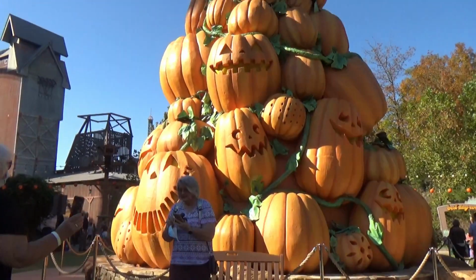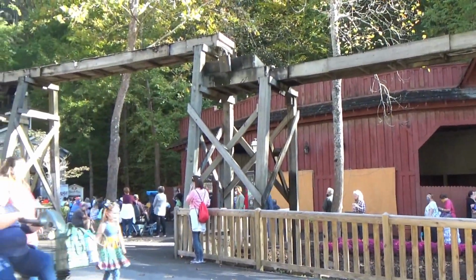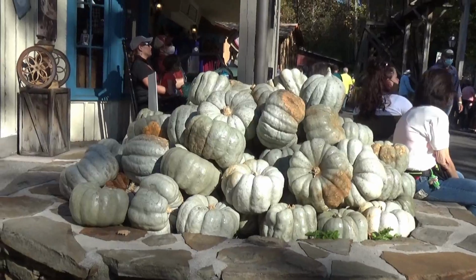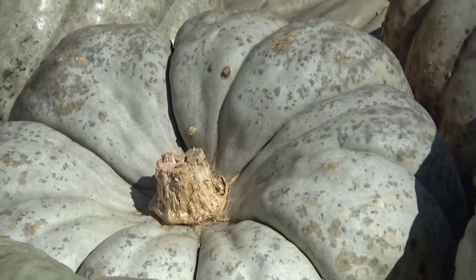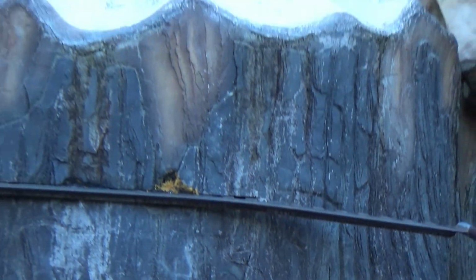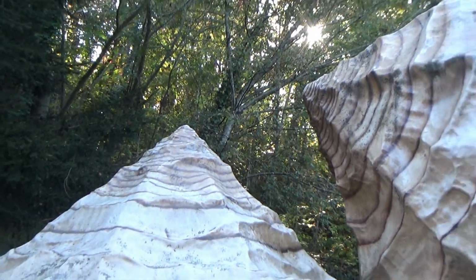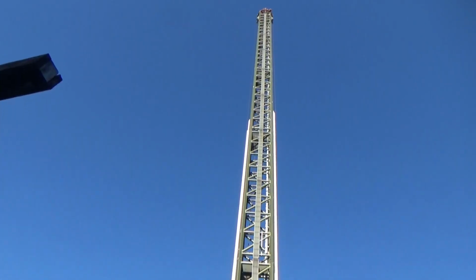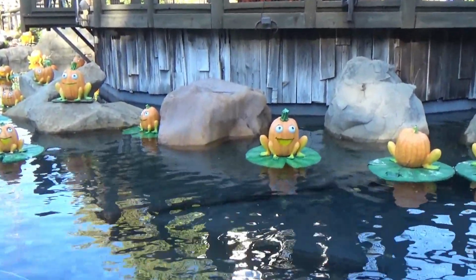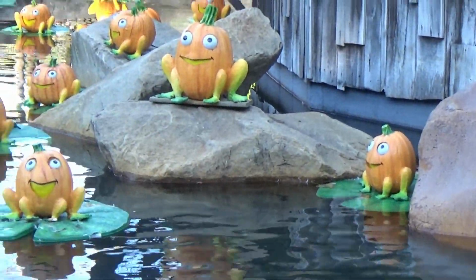I bet you've never seen a stack of pumpkins that high. One thing I've learned lately is that there's not only orange pumpkins and white pumpkins, but there's also gray pumpkins. These are real pumpkins. Gray spotty pumpkins. Wow, they really did a job on this tree. Imagine the little point that came to before it fell down. You know what you get when you cross a frog and a pumpkin? You get one of these guys. And then they start multiplying, and oh wow.